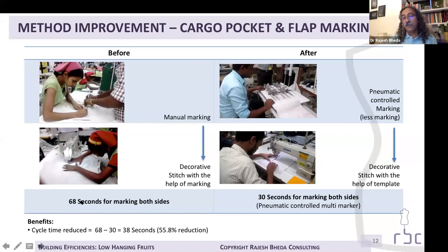Our task was to look at how we can bring down the work content of the product so that the factory is able to offer an attractive price to the customer. The customer had given them a challenge that current costing is too high, try to work out and reduce the work content. As an alternative, what was proposed is a pneumatic device which has multiple markers, so that using the pneumatic device, you are able to mark about 7 or 8 points together.